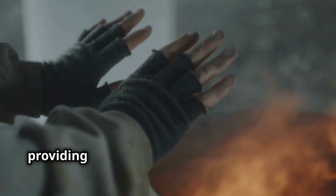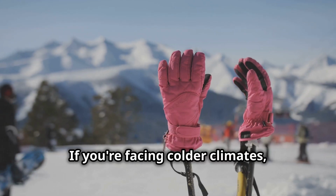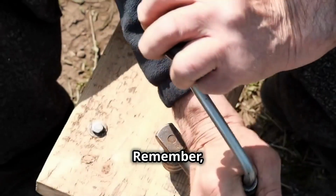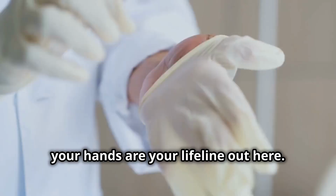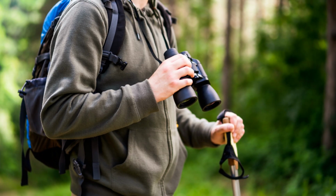Leather is a solid choice, providing excellent protection and dexterity. If you're facing colder climates, consider insulated gloves to keep those fingers warm and nimble. Remember, your hands are your lifeline out here. Treat them right, protect them, and they'll see you through thick and thin.